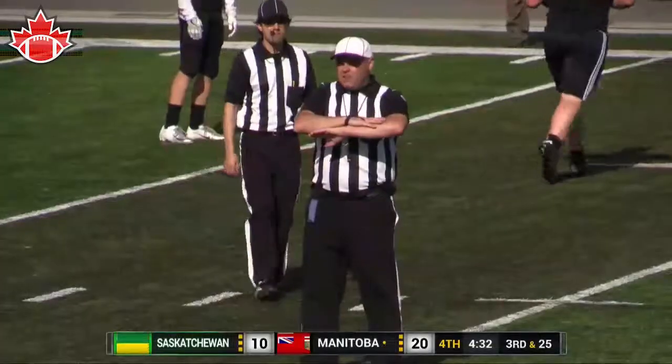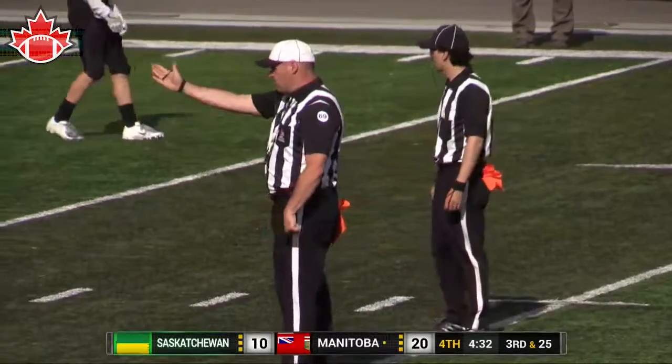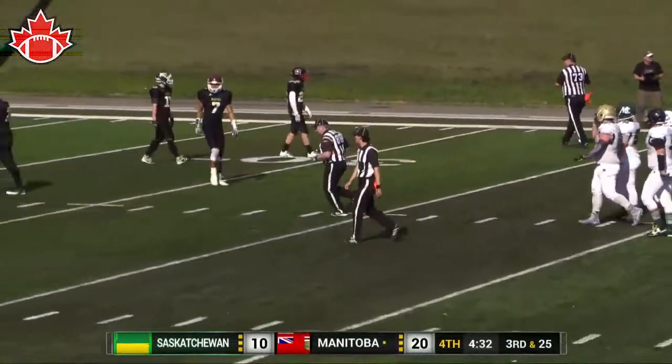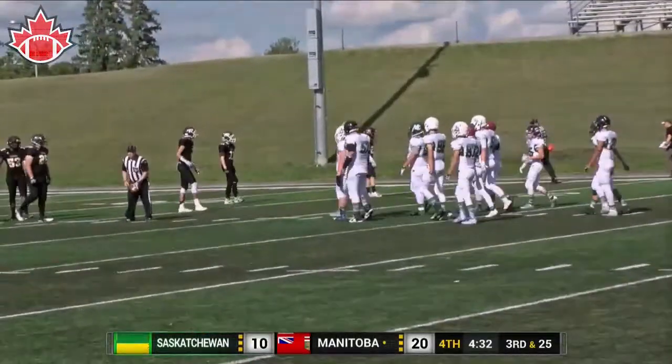There we go, no yards. I remember this play coming up, and it is of the 15-yard variety, where once the ball crosses the line of scrimmage and if the ball is fielded in midair, it's a 15-yard penalty no matter what.